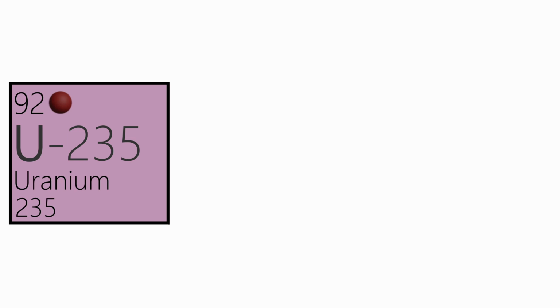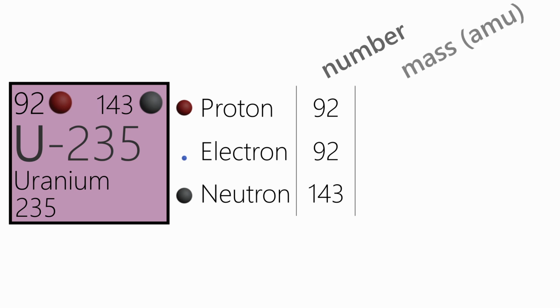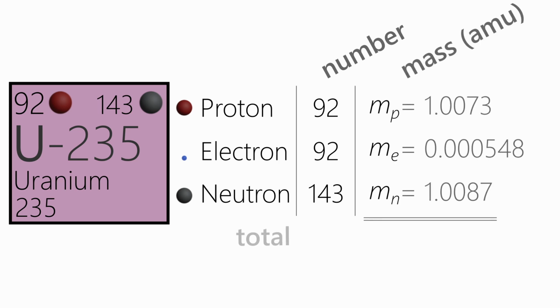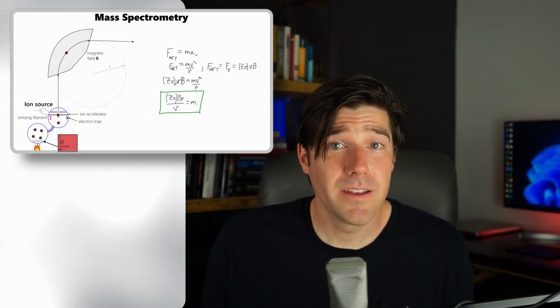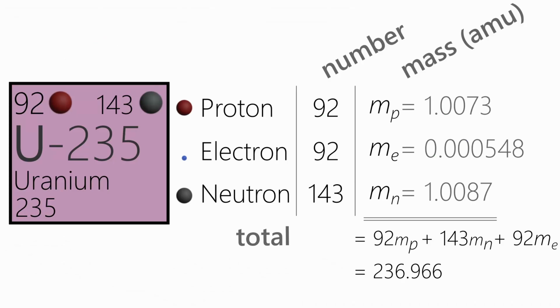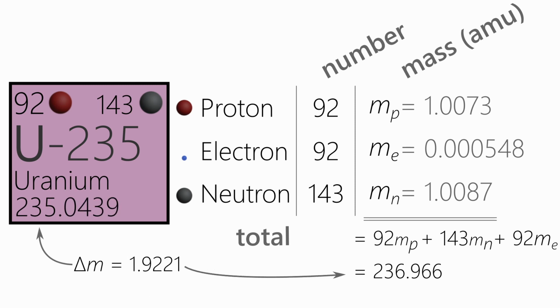Okay, so now, let's see what this looks like in the uranium isotope U-235. U-235 has an atomic number of 92, so it has 92 protons and 92 electrons. Subtracting 92 from its mass number of 235 brings its number of neutrons to 143. Now, multiplying the individual masses of each proton, neutron, and electron by their respective numbers within the U-235 atom, we find the total mass to be 236.966 AMU. But the mass, as measured by mass spectrometry, and as listed on the periodic table, is 235.0439 AMU. This is a difference in mass of almost 2 AMU, or almost 1%.